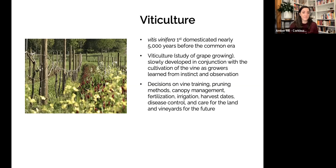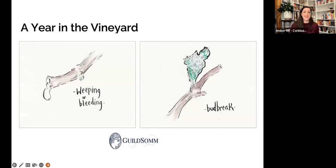So we usually always either graft or clone grapevines, or select positive traits from massal selection, which is all coming up, right? So the first thing that we're going to talk about is a year in the vineyard.